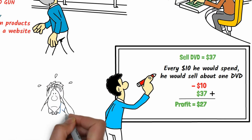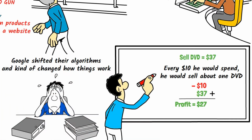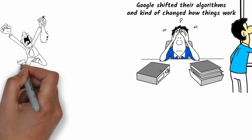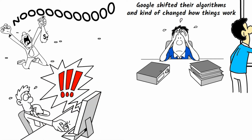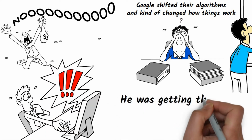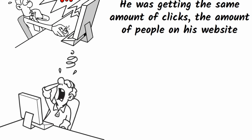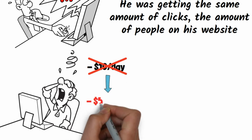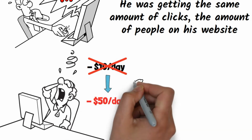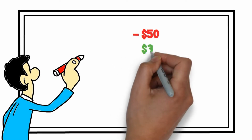Now, what happened is a little while later, Google shifted their algorithms and changed how things work. And the price for every single click started going up. It got bigger and bigger. One day the ads that he was running were exactly the same. He was getting the same amount of clicks, the same amount of people on his website. But now instead of spending $10 a day to get the same amount of traffic, he was spending $50 a day. Now, if you do the math on that, he spends $50 a day and makes $37.